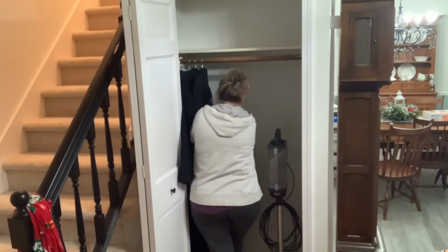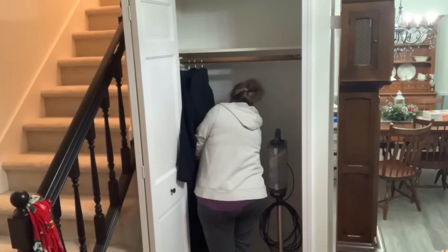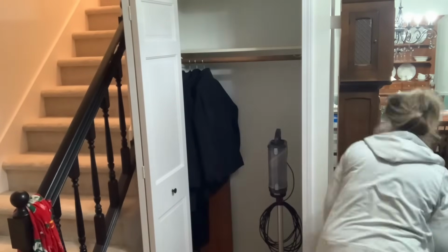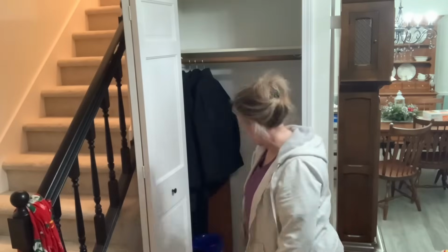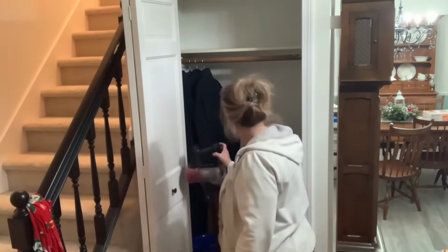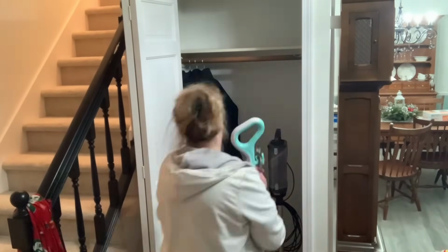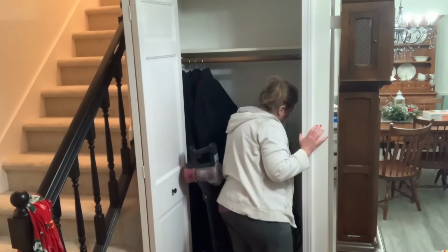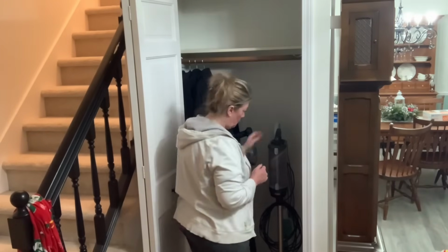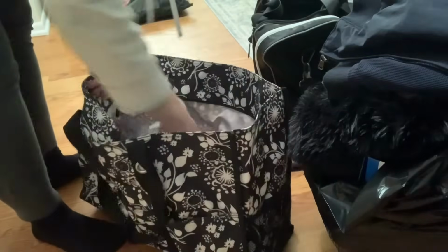I do have a leaf upstairs for my dining room table that I am going to put back here in the closet, so it is easy access if we ever want to put the leaf in the dining room table. 2 years ago, my goal was to be able to get our vacuum cleaner inside of the closet, and now I have a cordless vacuum cleaner now too, and I can fit both of them inside of the closet.